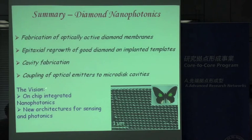The vision from now on, well, of course, on-chip integrated photonics, and we were also thinking about new architectures. And when I say new architectures, I'm thinking, of course, about nature. If you look at some butterflies, for example, and bugs, they actually have photonic crystals in their wings. And the way they do it, they just grow it. So if nature can do it, we can do it. What you can do is take one of these membranes, and instead of just growing a fully epitaxial layer, you can grow some pattern and have a photonic crystal made of pillars. So now instead of having a dielectric layer with holes, you can make a pillar photonic crystal. And that's of course not it, but that's the first attempt of growing nanodiamonds through a pattern.